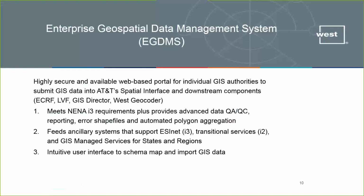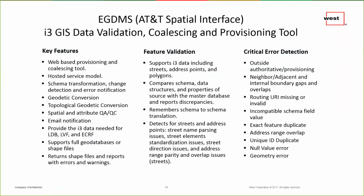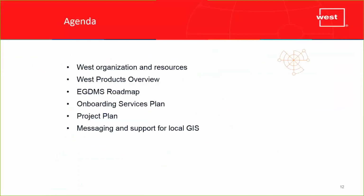And we also have an eGDMS, our spatial interface. That spatial interface will drive the LVF. It'll drive the ECRF. It has a ton of features and functionality. It's one of the most comprehensive spatial interfaces there are. And then I'm going to have some type of summary slide.